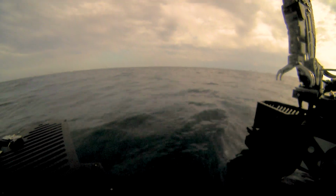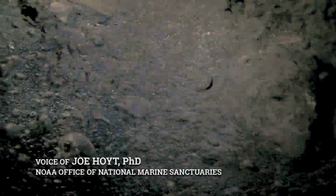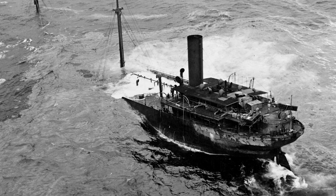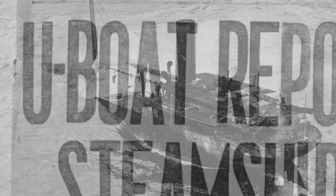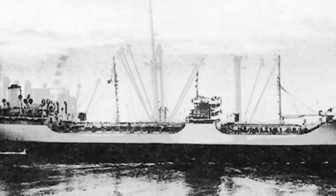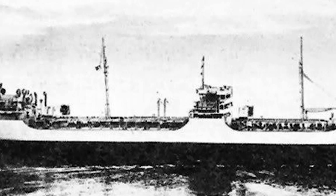Copy that. This area is sort of referred to as the graveyard of the Atlantic because of the high degree of shipwrecks that have occurred in this region. We have World War II shipwrecks, including German submarines, and a lot of 19th century sailing vessels. So we have really quite the range of shipwrecks that date from every period of sailing.